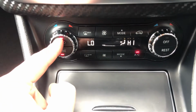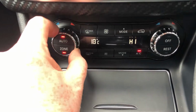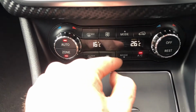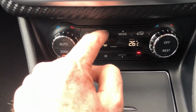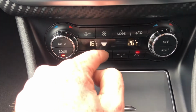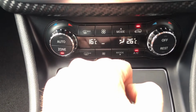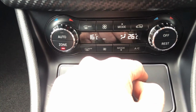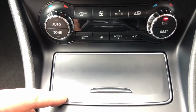for the passenger. I can do auto aircon just there, and I can turn the temperature up and down using these two dials here. What I can also do is put the front screen and rear screen on. The air distribution, I can change how much air is portrayed into the cabin with these buttons, where the air is portrayed in, and when it's recirculated. I can also turn the aircon off and turn the whole system off using that button just there.